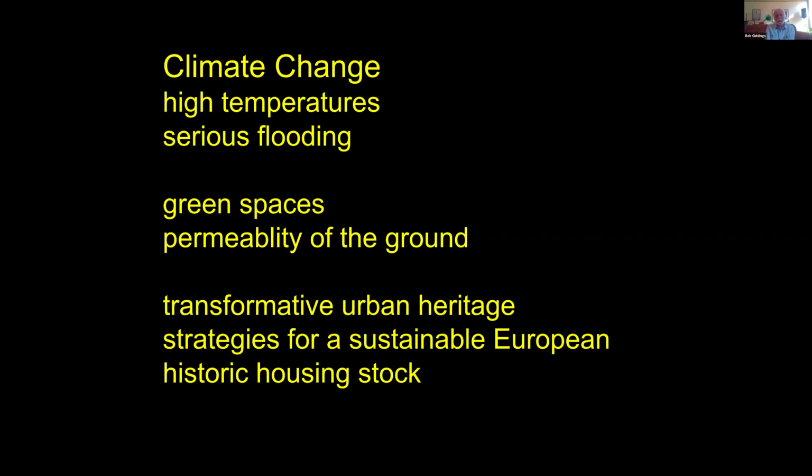Well, one of them is to have green spaces. Green spaces actually help to reduce temperatures. They actually help to reduce wind speeds, and they offer permeability of the ground. One of the problems with flooding has been that there's been too many hard surfaces, so there's nowhere for the water to go.